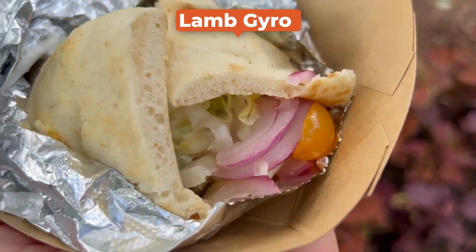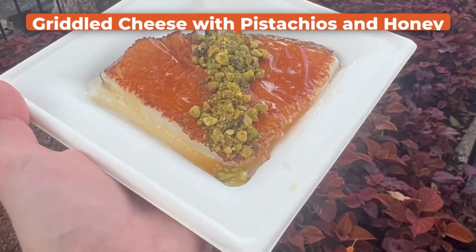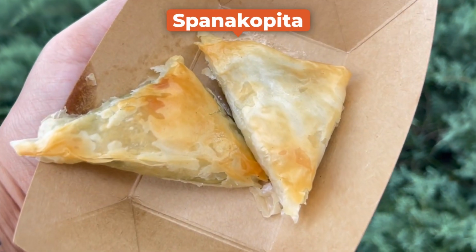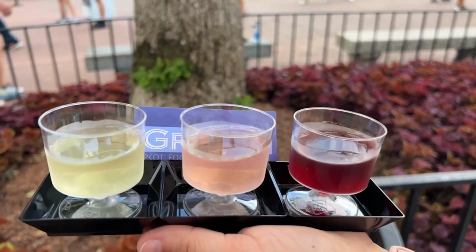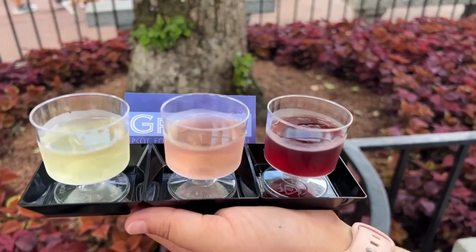The lamb, Heather and Felicia really loved. Can't go wrong with the griddled cheese, of course. The spanakopita, and this is actually a very solid wine flight, and it's a really decent cost. So if you're looking for a good wine option, we recommend Greece.